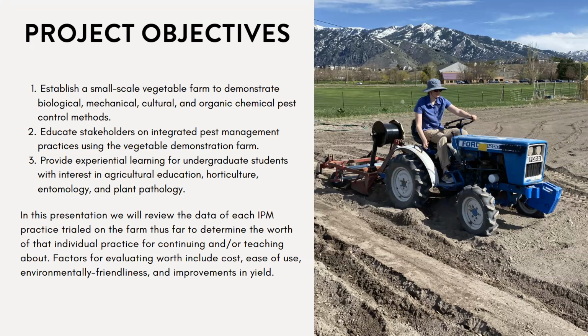The three objectives of this were to, one, establish a small-scale vegetable farm demonstrating biological, mechanical, cultural, and organic chemical pest control methods. Two, educate stakeholders on integrated pest management practices using this vegetable farm. And three, provide experiential learning for undergraduate students with interest in agricultural education, horticulture, entomology, and plant pathology.